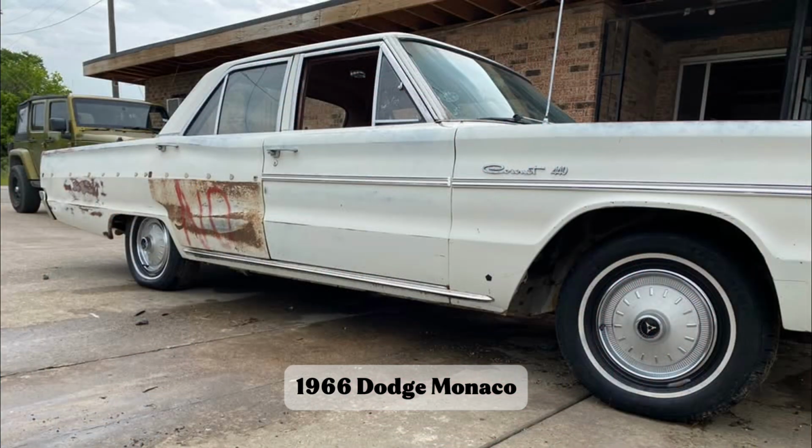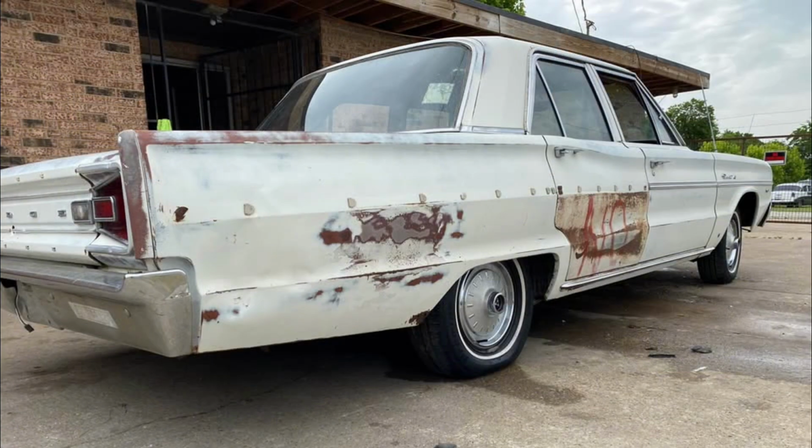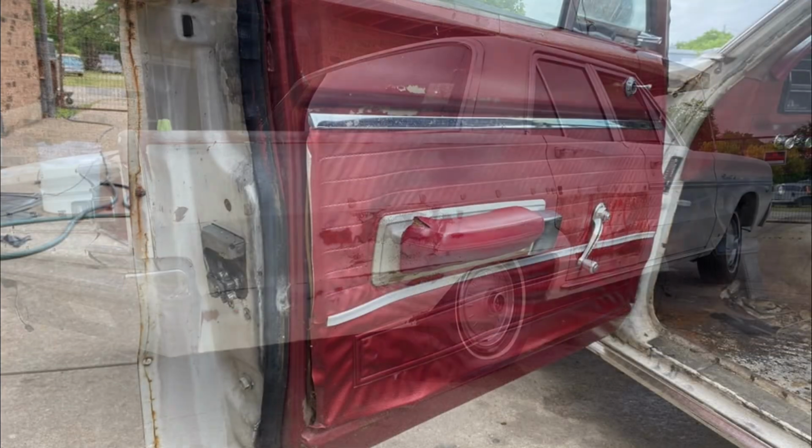The motor turns over but doesn't run, so you'll need to trailer it. Comes with a few extra parts and a bill of sale. The car is solid overall, not rotted out, and could make a cool old-school hot rod or parts donor.